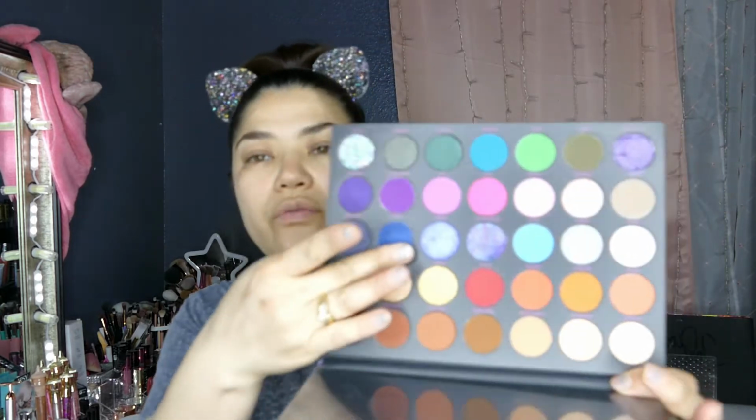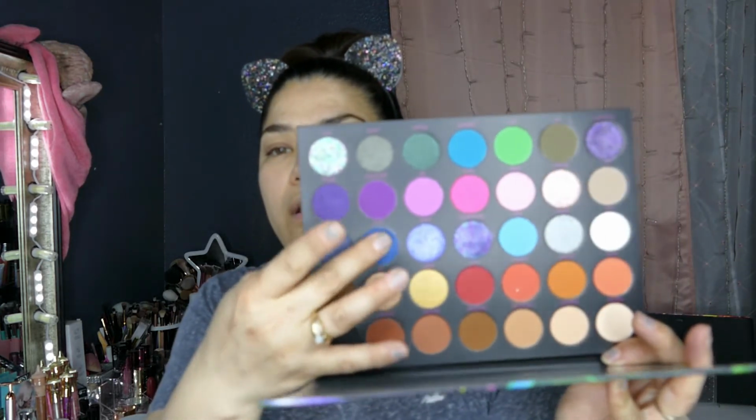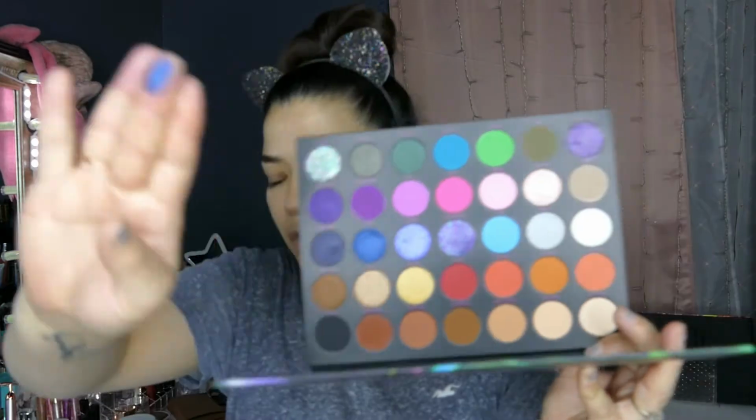Okay, and then there is Pretty as a Peacock. Her name is Andrea, and she picked navy blue, and I went in with Nikita Dragon's palette, and I went into Azula right here. Look at how beautiful that is.